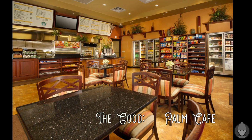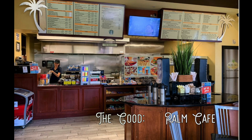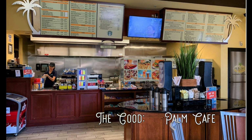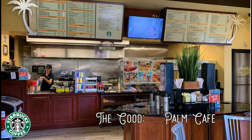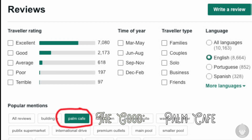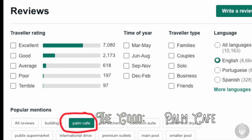The hotel restaurant, which is the Palm Cafe, looks like a convenience store, but the food is better than you'd expect, especially the pizza, which is highly recommended with guests. And on top of that, Palm Cafe is said to be reasonably priced as well. From a sample of 15 reviews mentioning Palm Cafe, I could see only one less than favourable review which mentioned that it was crowded during their stay.